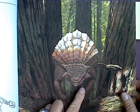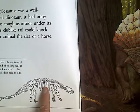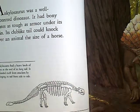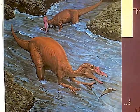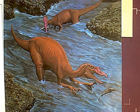Now, the other cool thing about this book is they show you the skeleton of this animal, and you can see the tail, the club-like tail. Baryonyx had a long, heavy, curved claw on each of its front limbs. A limb is like a leg or an arm. Fans of this meat eater have nicknamed it Claws.